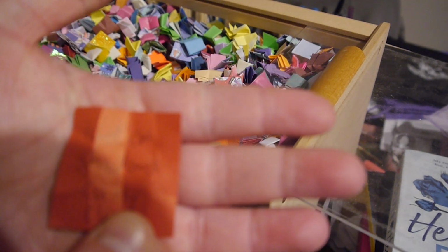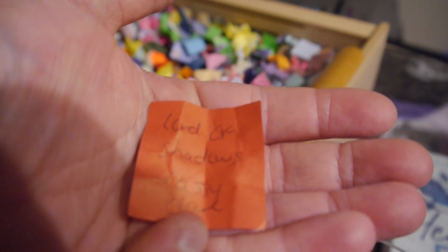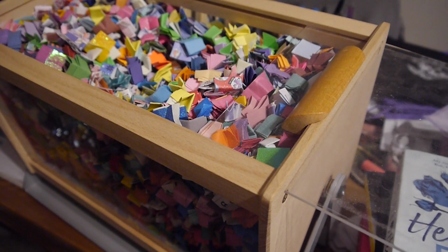Okay, let's see what this book is. Okay, so it's a book that's in the Mortal Instruments series. This one is Lord of Shadows. So what I'll do is I will read the next book in line for the Mortal Instruments.